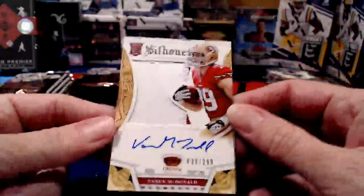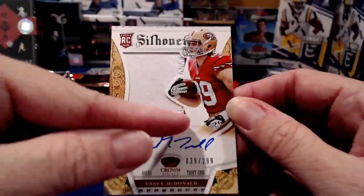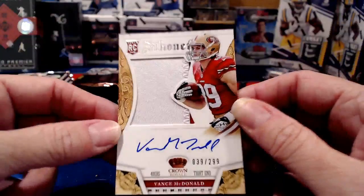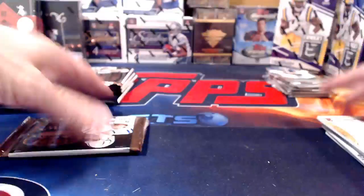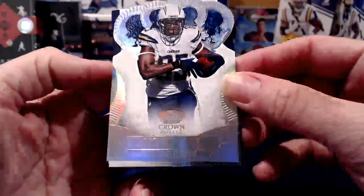There's another Vance McDonald. That is an on-card auto to 299, and you got a tiny little bit of a second color in there, but boy, not much. That came close to being a single color patch. And they were able to send me another Kobe. The one I had pulled was numbered to 25, and while they did not still have that one, they did have a different Kobe from the same year, also numbered to 25, and they just subbed that out for me.